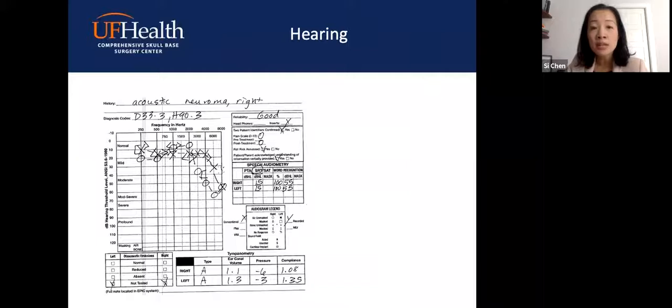In terms of understanding hearing, this is a hearing test, or audiogram, of a patient with a right acoustic neuroma. I don't know if you've had somebody explain this to you, but hopefully I can help you with that. On the left-hand side, you see the loudness scale. 0 to 120 decibels is how loud the sound has to be for you to hear. 0 is the best, 120 is the worst. So the lower in the box, the worse your hearing.